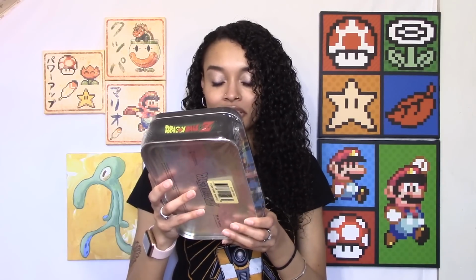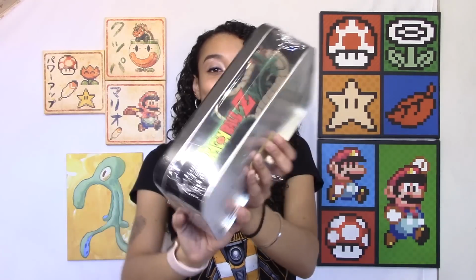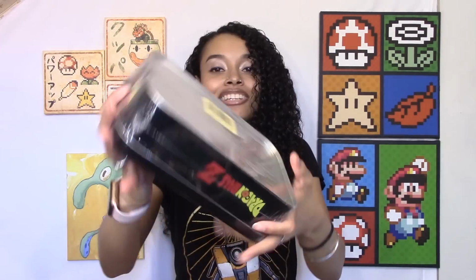It is still sealed. On the front it says Previews Exclusive DBZ Film Cards tin. Each tin contains 5 film cards packs, 1 DBZ film cards viewer, and 1 exclusive DBZ film card. I'm just not entirely sure what a film card is, so for me this was something that I thought, oh, this will be fun to bring home and open it up for the channel. We can all find out together what's in it.